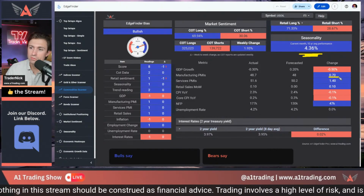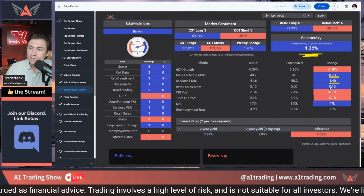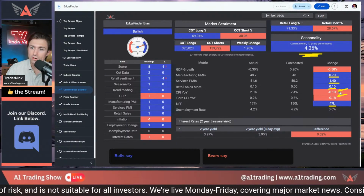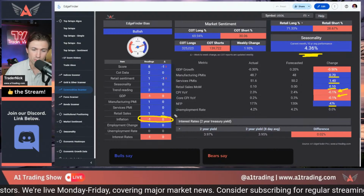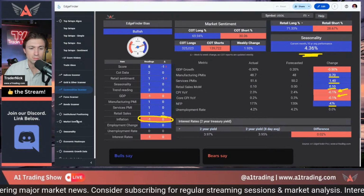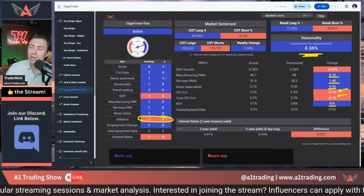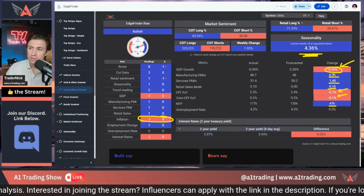PMIs out of the United States were stronger than expected. Services PMIs stronger than expected. Retail sales stronger than expected. NFP was stronger than expected. Inflation numbers were weaker than expected, or softer than expected, which is not a positive catalyst for oil. That is a negative catalyst for oil prices, simply because commodity prices do tend to rise and fall with inflation. GDP growth also missed expectations in the US. So that is a softer print for oil.